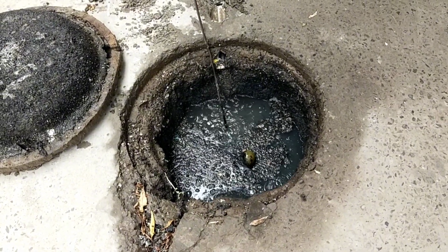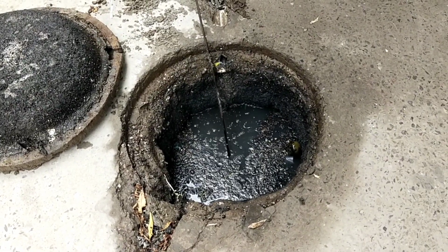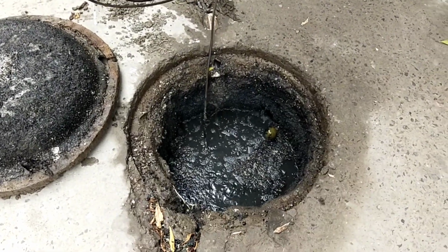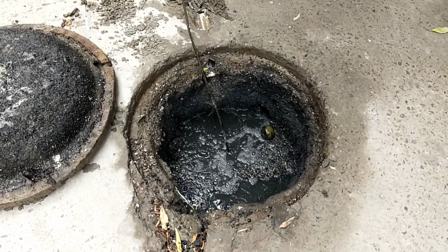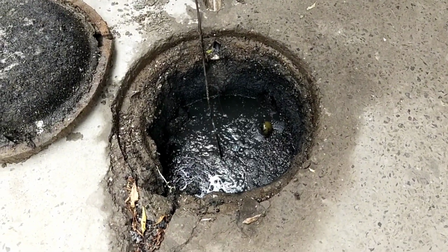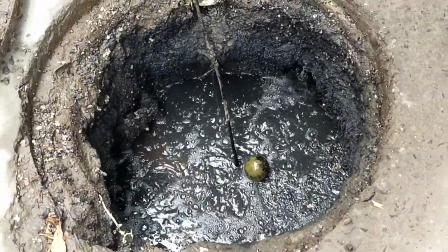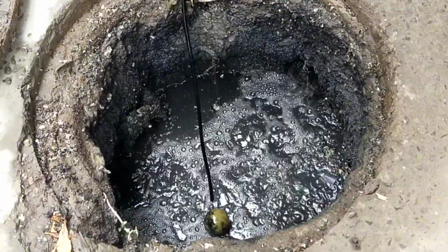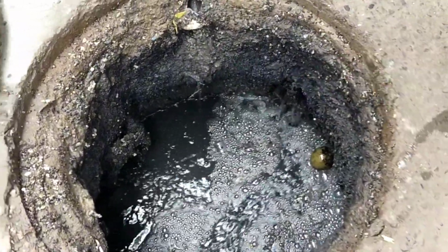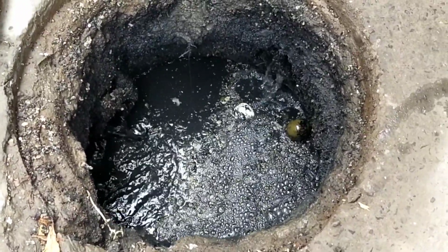Oh, some ball is here. Maybe it was inside the sewer line. The sewage is decreasing very sharply. Sewage is coming from all around the pipes. No trash has been found inside the sewer line, only a few leaves. The blockage was due to leaves of a tree.